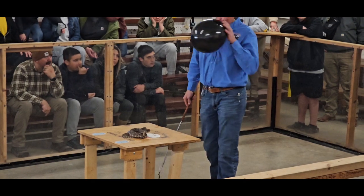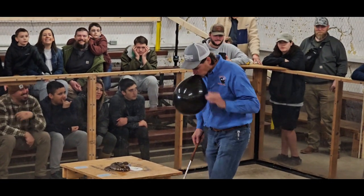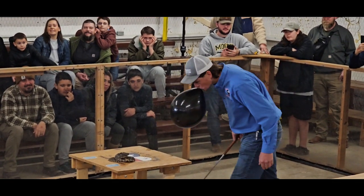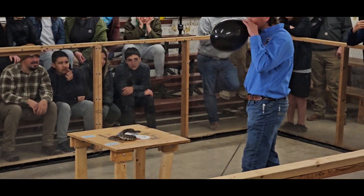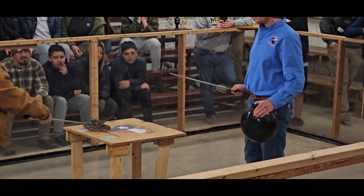Close your eyes, we come back up. Over the top of that balloon, that snake looks about 6 feet long. We may have to try it next show when it's warmed up a little bit.